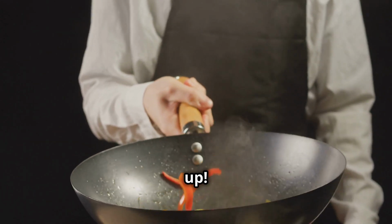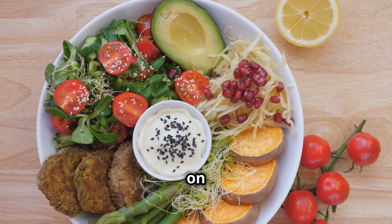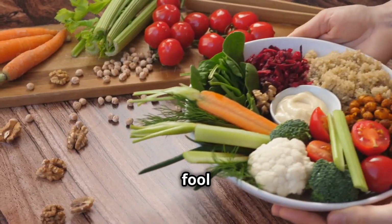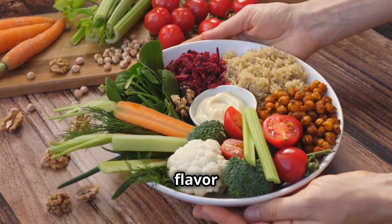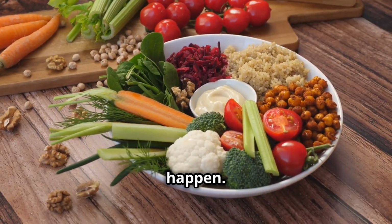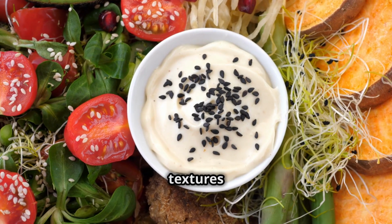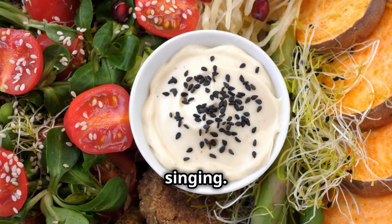Right, you lot, listen up. We're ditching the meat and piling on the flavor with this bloody brilliant vegan Buddha bowl. Don't let the name fool you. This dish is a flavor explosion waiting to happen. We're talking vibrant colors, fresh ingredients, and a symphony of textures that'll leave your taste buds singing.